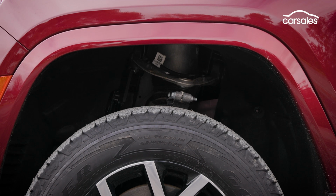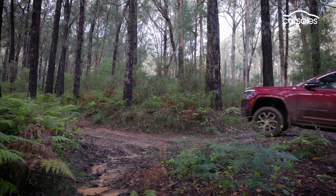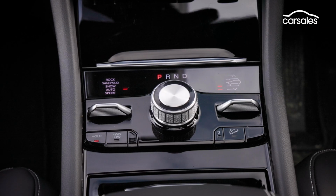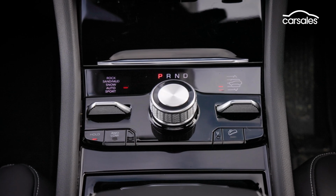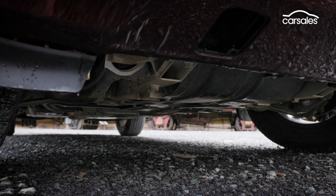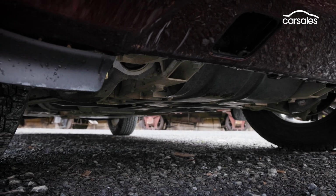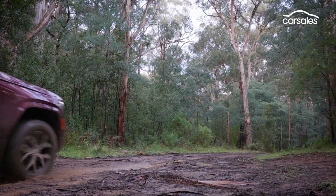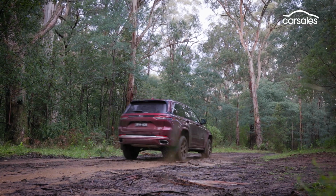It has air suspension to raise the ride height, improving your approach, departure and breakover angles and wading depth. Has low range and hill descent control, and you can then add an optional off-road pack with an electronic limited slip diff and a heap of underbody protection. It also gives you 18-inch wheels with all-terrain tyres instead of the standard 20s, so you can choose between function or fashion.